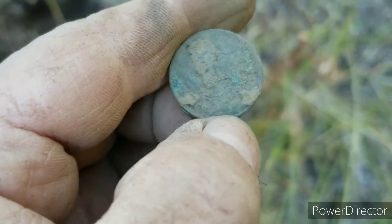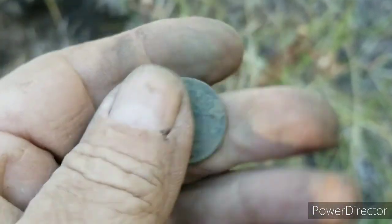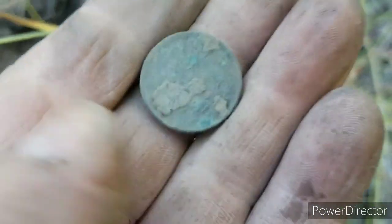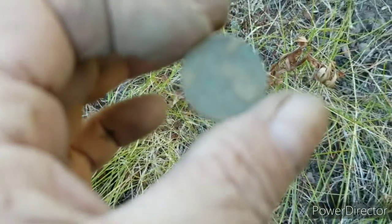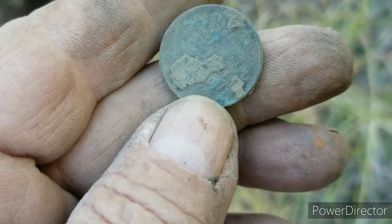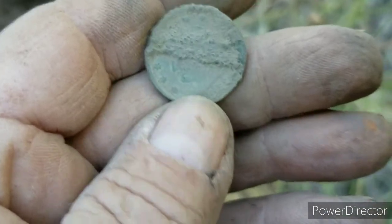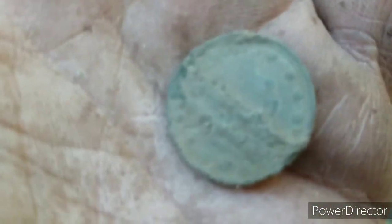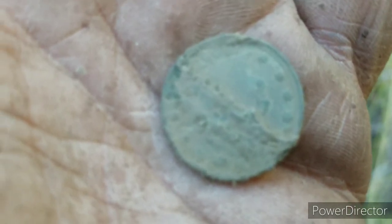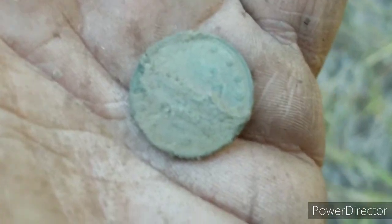Can't see a. I'll get it cleaned up and get you a better picture of it. But how cool is this? That's got to be 1800s. I would die if that's another shield nickel, but I think I saw stars around the edge right here, which would make it a V nickel. I think that's, I don't know. I'll get it cleaned up and get back to you, but wow, how cool!